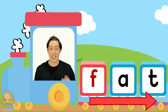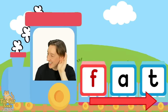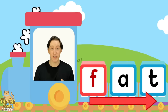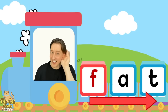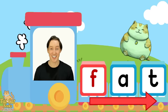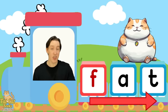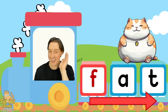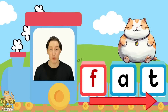Very good. Okay, so again, let's do it faster. Fat. Very good. And let's do it one more time, very fast. Ready? Fat. Great job, well done. That word is fat. What's that? It's a fat cat. That is a fat cat. Can you say that? Very good. Okay, now let me find some more words that end with AT.